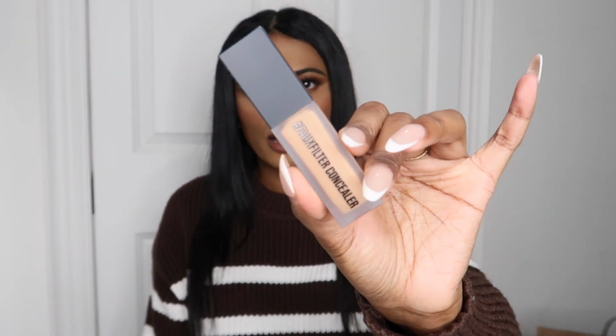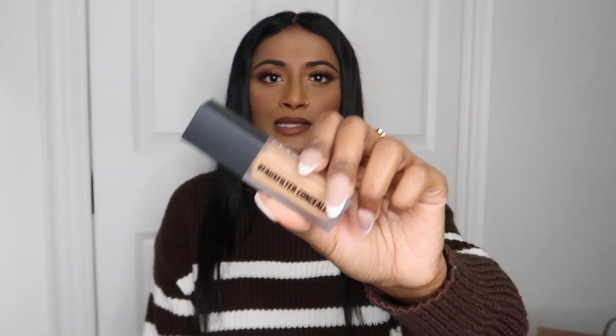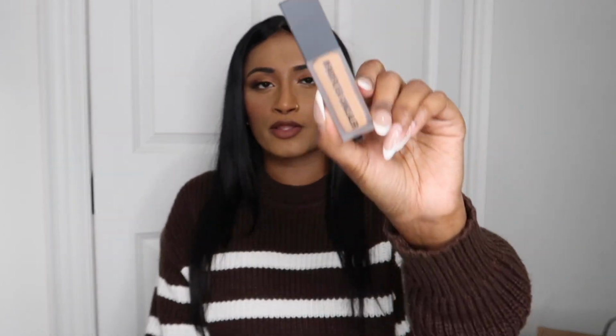This one I've had before and I remember loving it, so I wanted to pick up another one. This concealer is super lightweight, with medium to high, very buildable coverage. One of my favorite things about it is that it's lightweight. The Born This Way concealer is creamy and not very lightweight, but this one is so lightweight, yet high coverage. It really does cover up my under eye circles, so I picked up another one of my top 3 concealers.